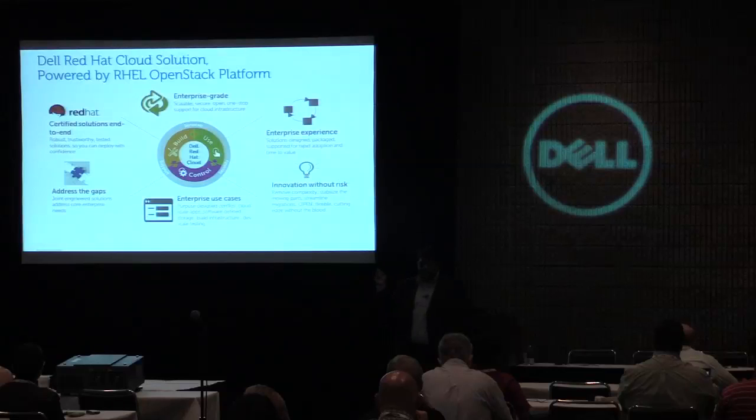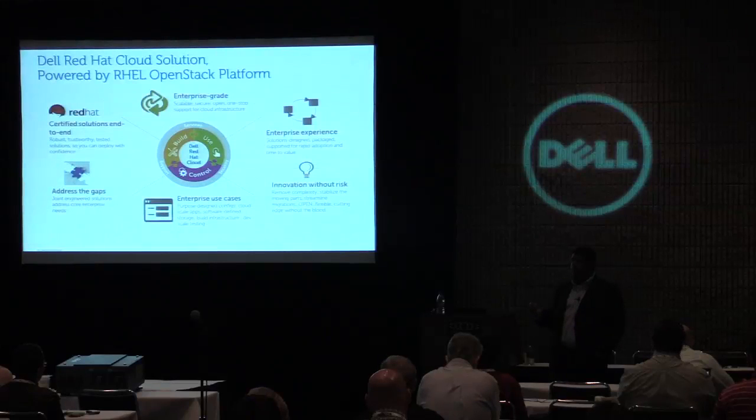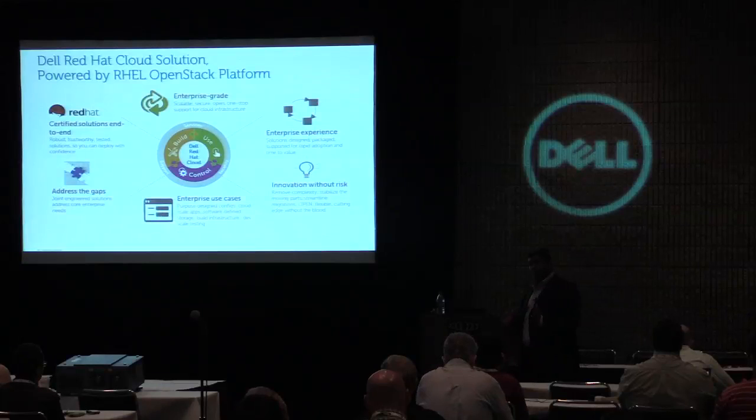And then let's talk about the risk that comes with this and the enterprise experience. Obviously, Dell and Red Hat, like I said, we live in the enterprise. We understand how they operate. We understand what matters to them. We want to be the flag bearers from the OpenStack community to go to that group and say, here, we have got OpenStack in a way for you, minimizing the risk for them.